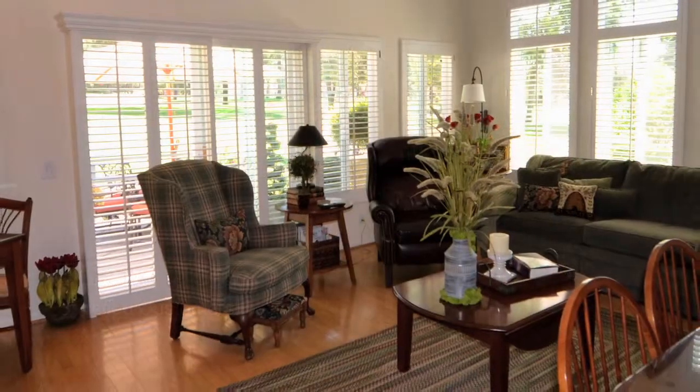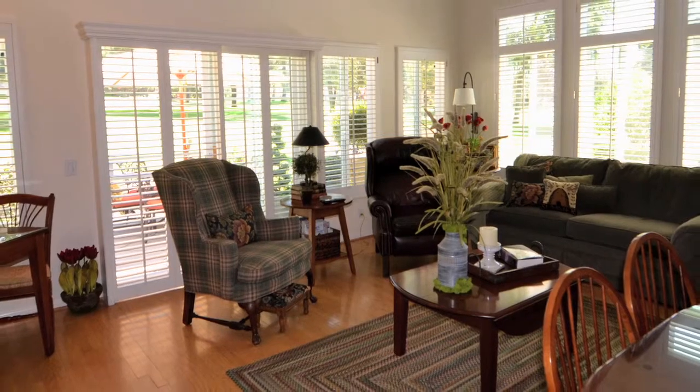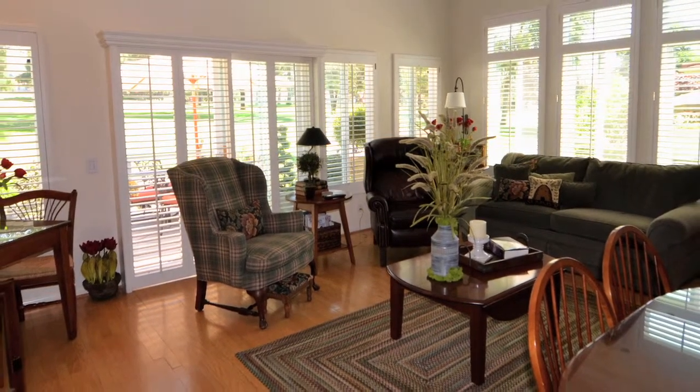My shutters have been here for 10 years. My cleaning ladies clean them twice a week, and they look like they're brand new after 10 years of being here. And you know, you can go out and buy cheap, but that's what you get, is cheap.